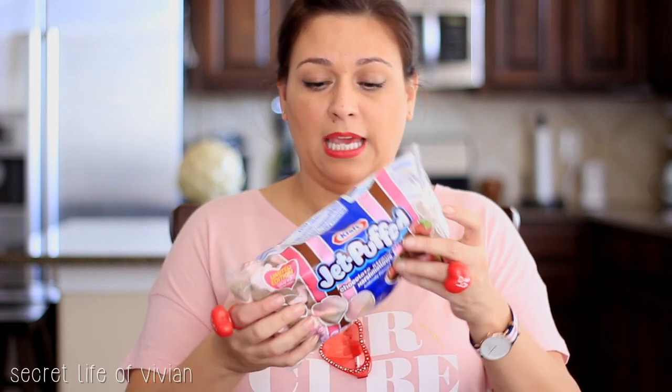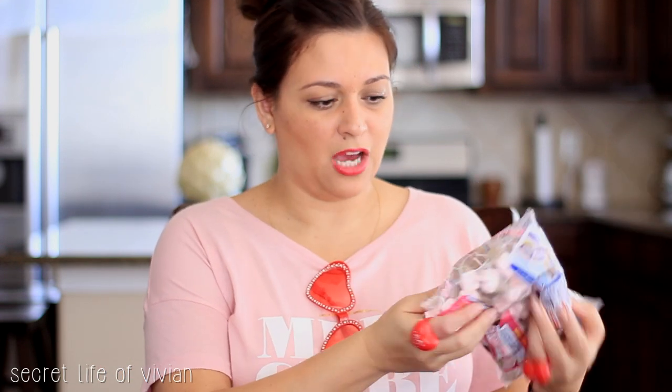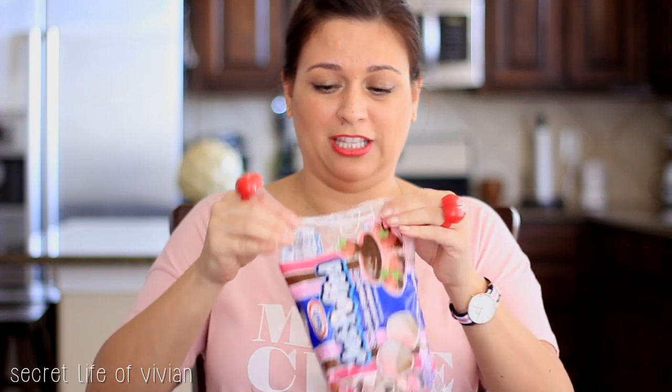These are chocolate strawberry marshmallows. So they're supposed to be like a chocolate covered strawberry. The marshmallows are in the shape of a strawberry, and then they have the chocolate at the bottom and the strawberry on the top. They're super cute. Hope they're delicious.